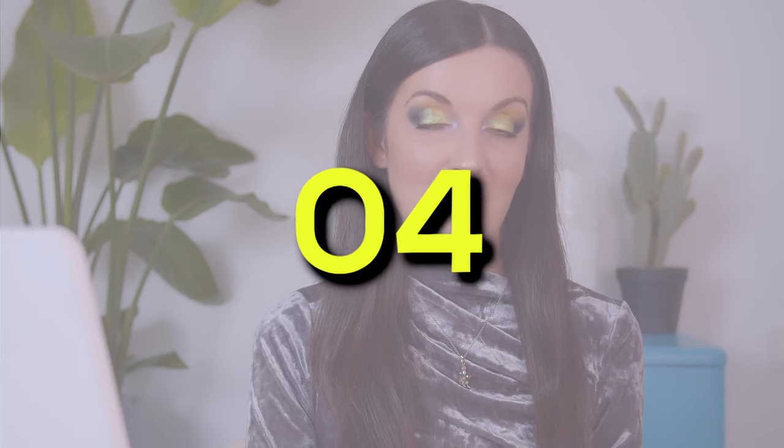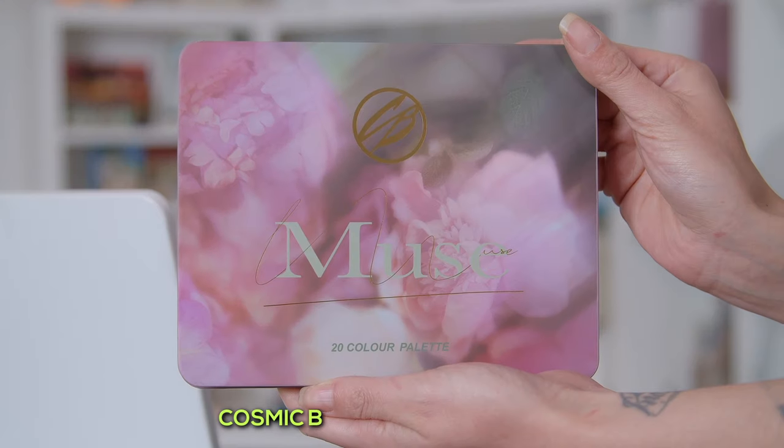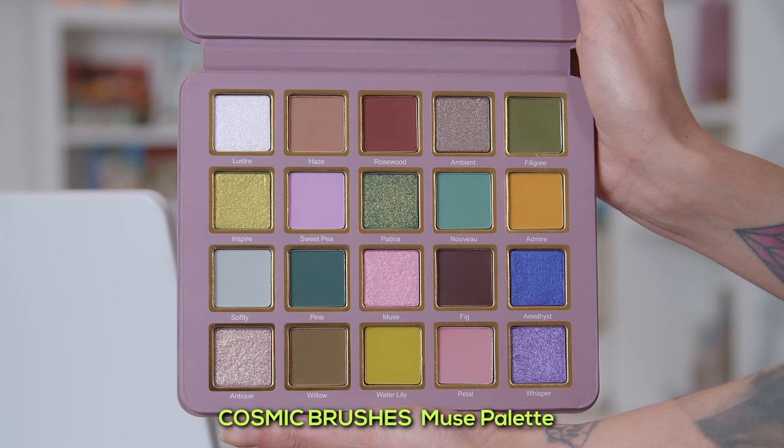Now again, we have 5 mattes and 7 shimmer shades, but out of these shimmer shades, there are some very beautiful multi-chromes here. This shade, Luminescence, this is like one of the best multi-chromes I've ever used. And Hyperspace, beautiful. One of the best qualities that they have ever done. I just love this palette, man. This has to be in my top 5. It's amazing. And so the number 4 spot is gonna go to Cosmic Brushes Muse palette.